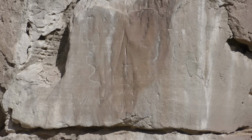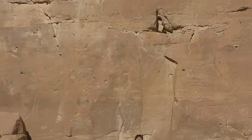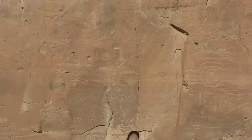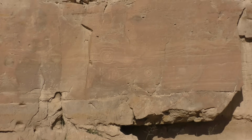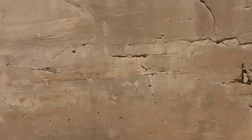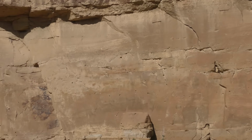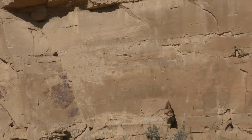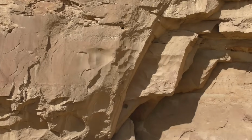The serpent. It's really hard to see these. Impossible with this glare. Hopefully I'm getting it. Oh, top left, big spiral. Oh yeah, that was big. Oh, there's more over there. They won't let us get near them.